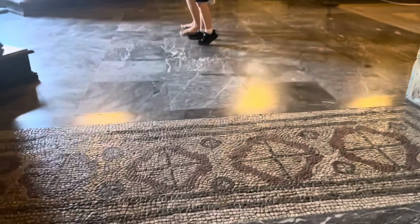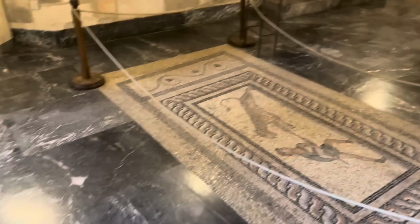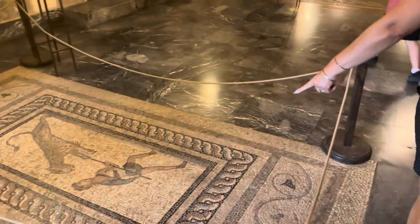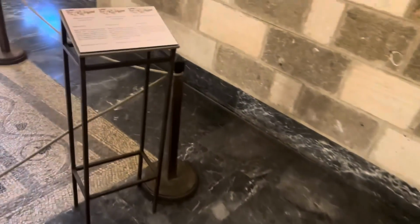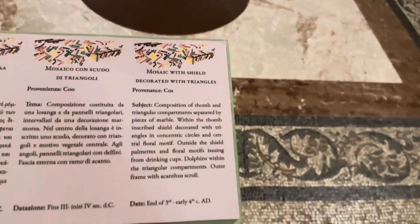5th century AD. Goodness, goodness. And here you go for that. I love this battle one. I hope I'm not making you dizzy. I'm sorry, it's that French tour group. There's the info for the fighting one. The leopard hunt. And this one.